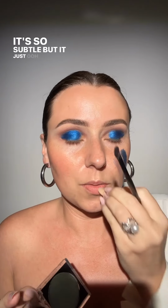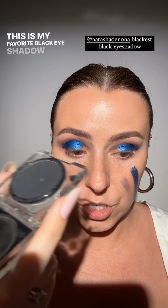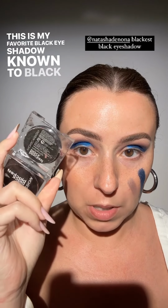Makes a difference, right? It's so subtle, but it just looks so blended. Oh, I forgot to tag it, sorry. This is my favorite black eyeshadow known to the black shadow makeup world. It is the best, minus the Jean hair. It is just so pigmented, so easy to work with.